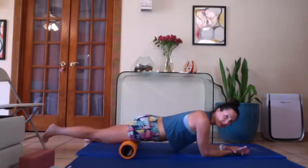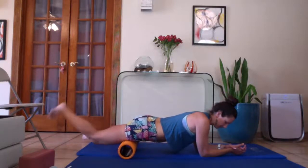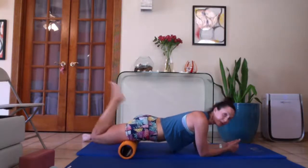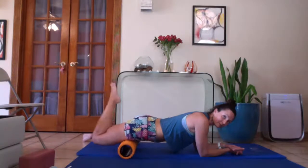So at the top of the hip, and then go ahead and pause and kick. And hopefully you're not on the phone, you're staying mindful when you're doing this. I think it's very important to really be present as you're doing these things to get the most out of it. Now keep the foot up and rock side to side.